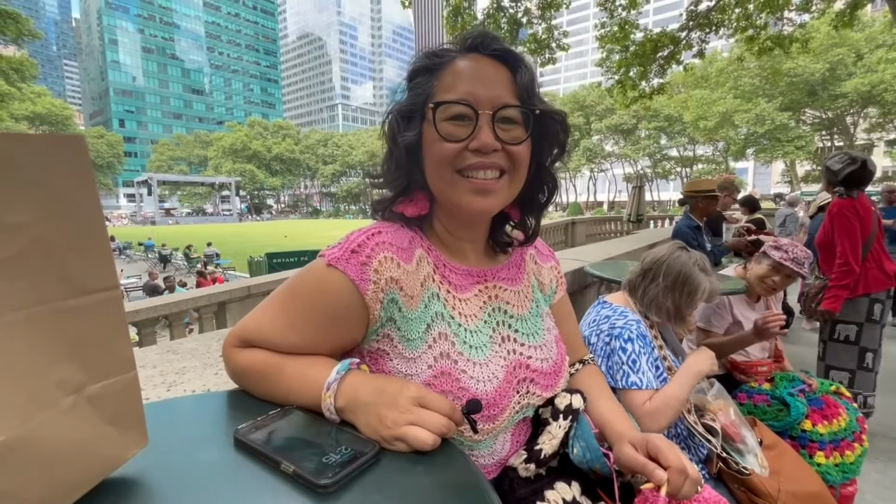So I am here with Nancy. Nancy is largely responsible for organizing this event today, right? That's Knitty City, Knitty City and Bryant Park. They organize this. Well, what's your affiliation with Knitty City? I've been working with Knitty City for years. And how long has Knitty City been organizing this? More than 10 years.